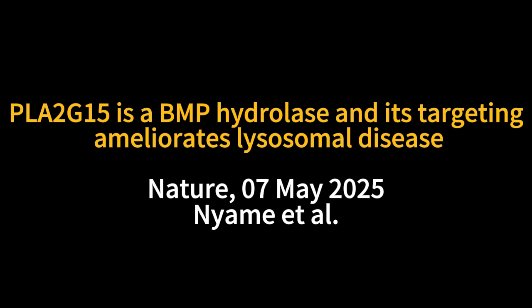Could they reverse it? Like add the enzyme back? Yes, they did a rescue experiment. They took lysosomes from the deficient cells and added back purified working PLA2G15. And BMP levels went down? They did. The accumulated BMP was reduced back towards normal levels. But interestingly, if they added back the inactive mutant PLA2G15, nothing happened? Nothing happened. BMP stayed high. It really showed the enzyme's activity was required.